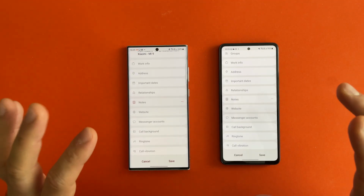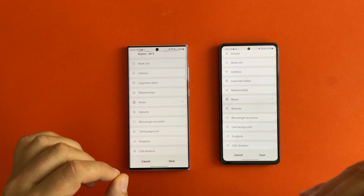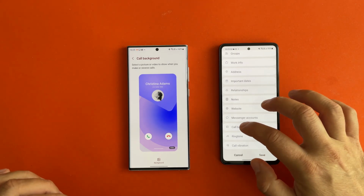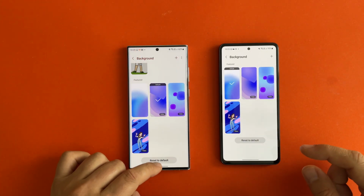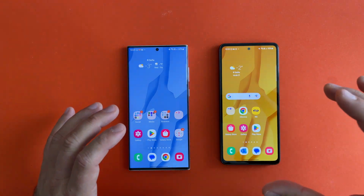Remember One UI 4 introducing the call background feature, and One UI 5 is now bringing this to the next level. I'm now in an individual contact, and guys, you indeed can set up call background information for individual contacts. So you can use pictures or you can use some short clips. It is absolutely available on the S22 Ultra and the A53.